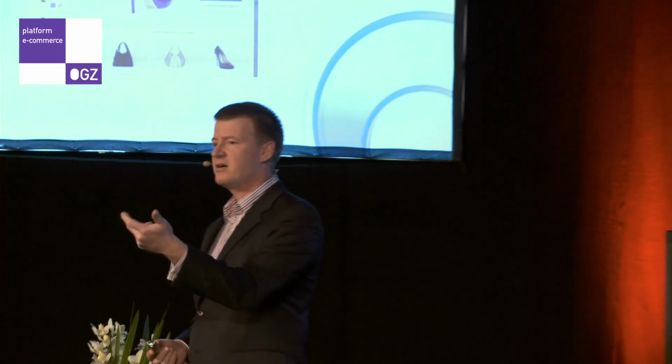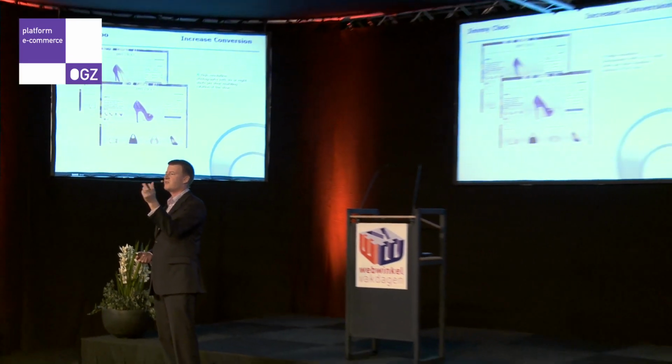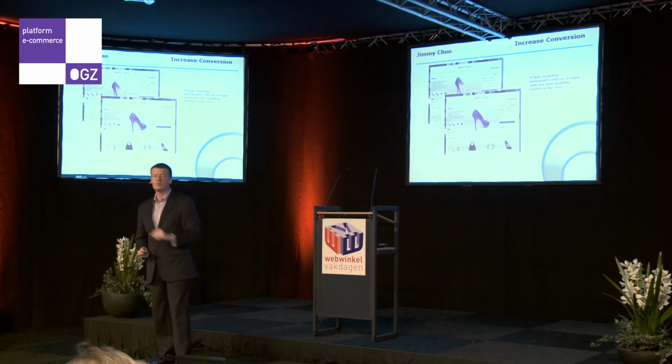Jimmy Choo also use very high resolution photography. If you're going to spend 550 or 600 euros on a pair of shoes, you want to be able to see it from every angle. So what Jimmy Choo do is they actually take something like 6 to 8 high resolution shots, and one of the options that we have is to have that on a rotator, so you can actually rotate the shoe around and look at the shoe from all different angles.